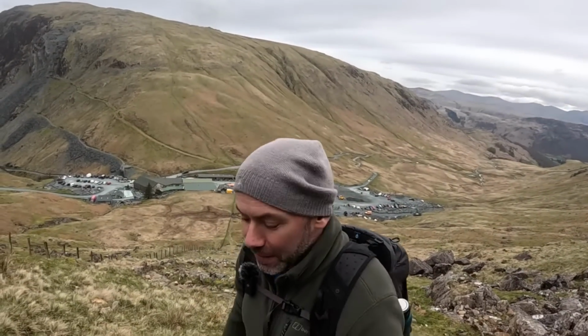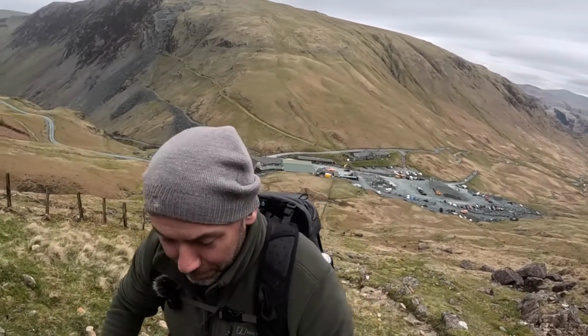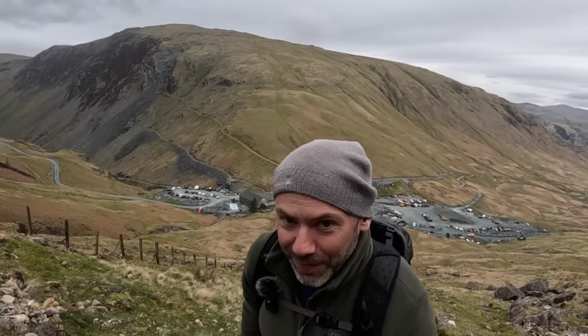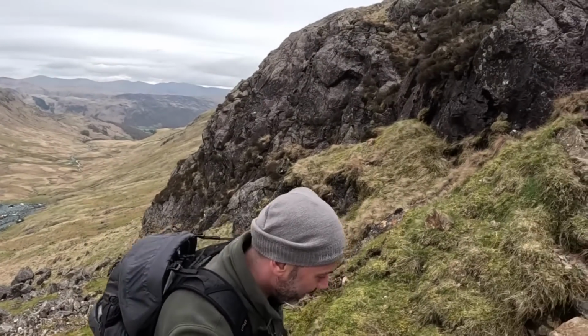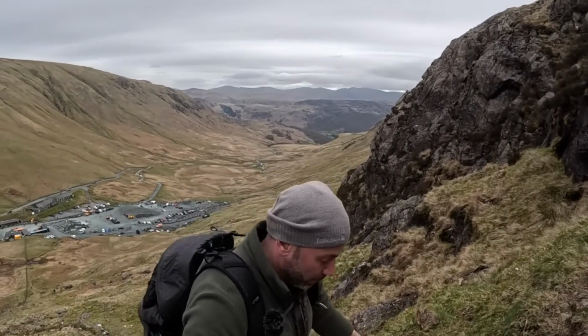Forecast for today is a bit overcast, a little bit of light rain in the air, so I've got my jacket in my bag just in case, but that's not due really till this afternoon, so hopefully it'll stay off for us. These crags, it is a little bit steeper, but the path itself is dead easy, so not a problem.